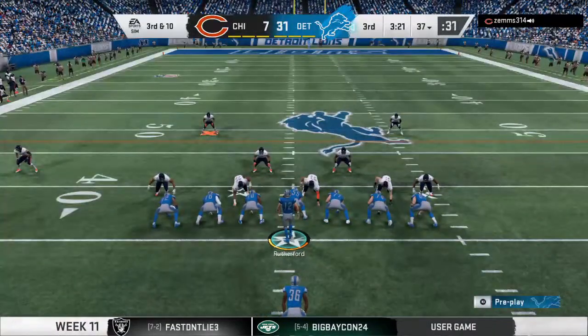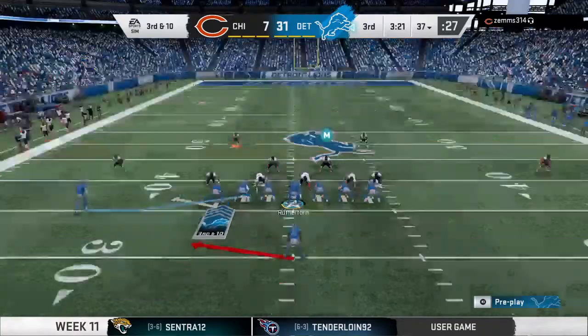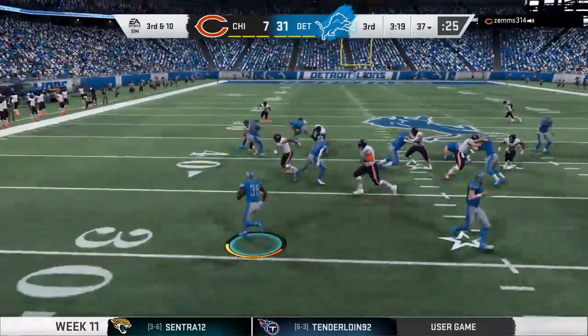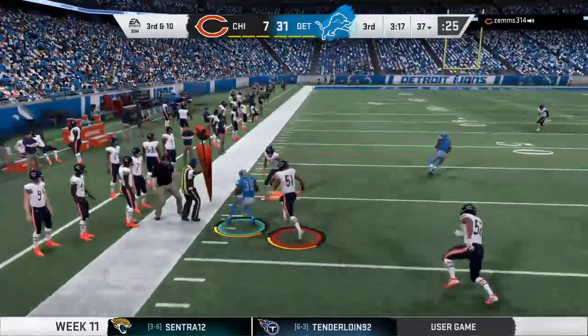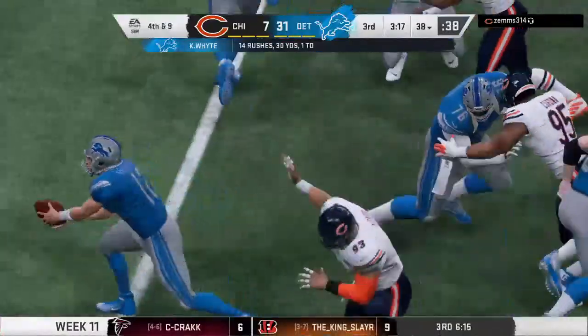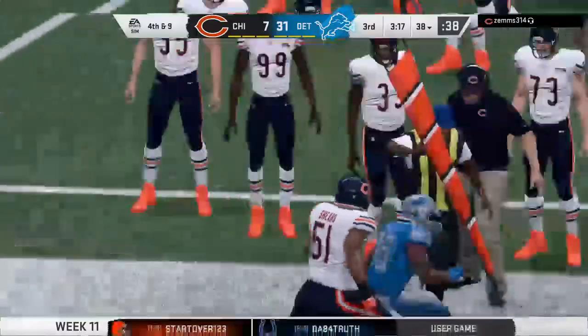Now they face a 3rd and 10 after back-to-back incompletions. On 3rd down, a run from White. Just a 1-yard pickup there, and it'll be 4th down. We often talk of situational football. Let's just call it team football.